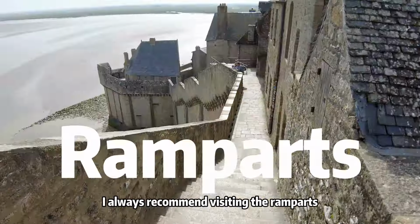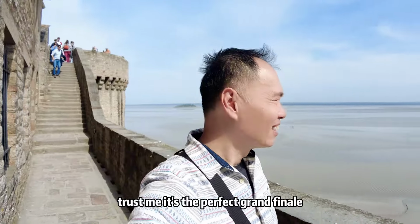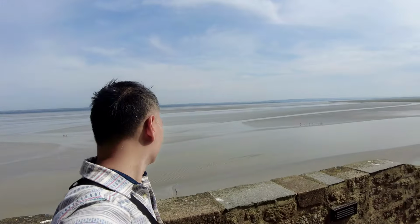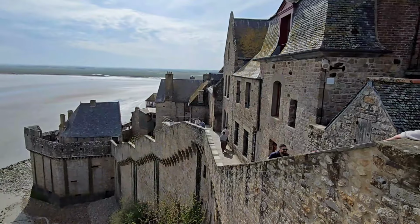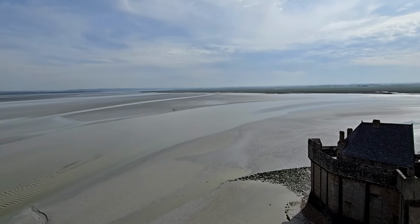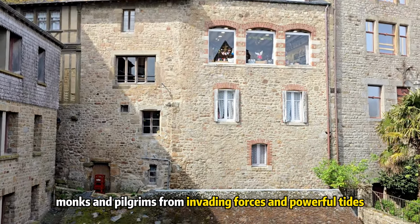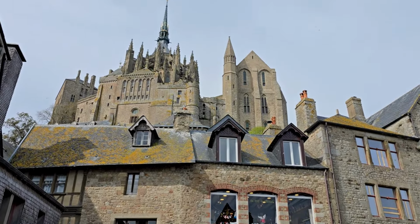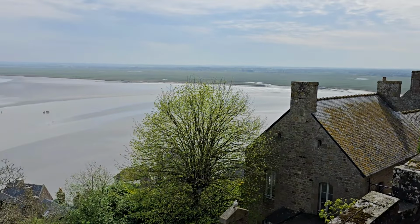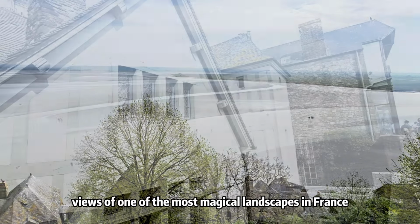I always recommend visiting the Ramparts after you have seen the Abbey. Trust me, it's the perfect grand finale. Up here, you don't just see history, but you feel it. These ancient walls once shielded monks and pilgrims from invading forces and powerful tides. Today, they offer front row views of one of the most magical landscapes in France.